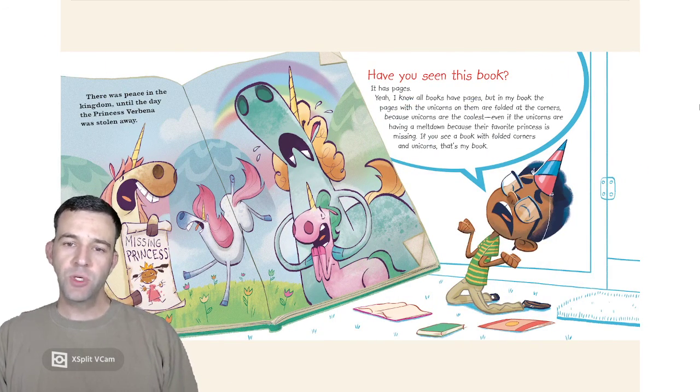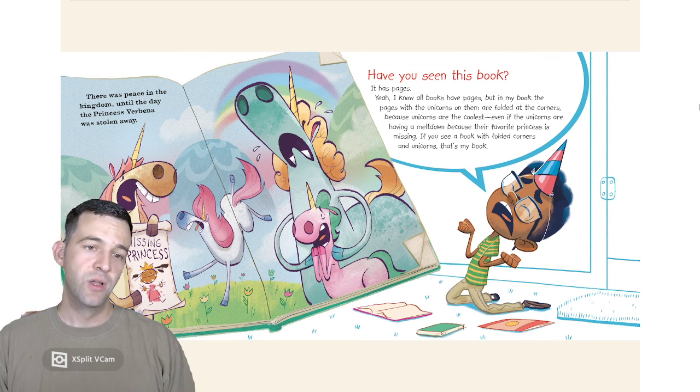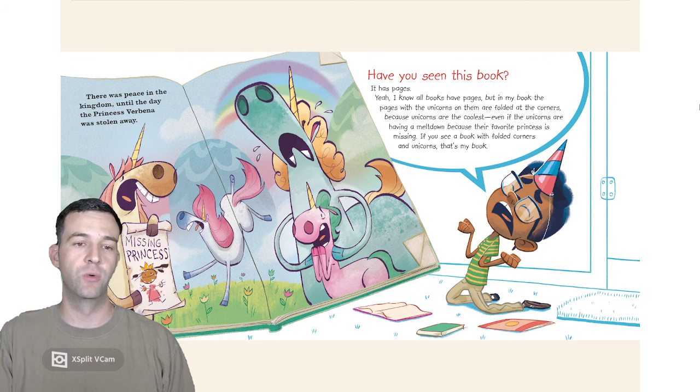Have you seen this book? It has pages. Yeah, I know all books have pages, but in my book, the pages with the unicorns on them are folded at the corners, because unicorns are the coolest, even if the unicorns are having a meltdown because their favorite princess is missing. If you see a book with folded corners and unicorns, that's my book. There was peace in the kingdom until the day the Princess Verbena was stolen away.